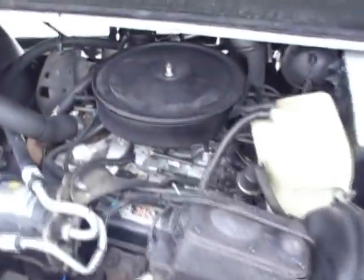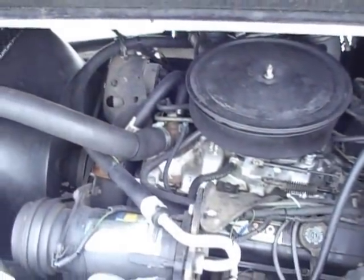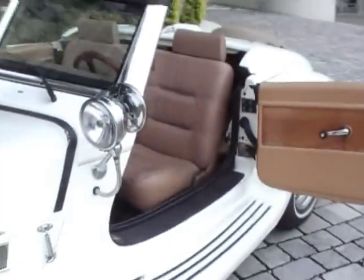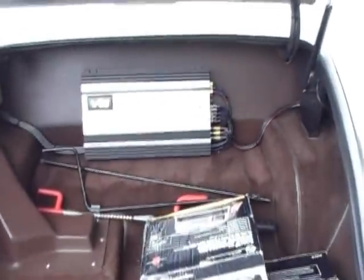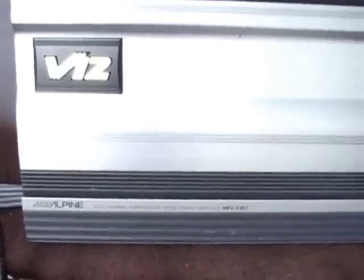Back outside. See the engine's good and clean. An awesome car. The trunk space. Plenty of room in there, even with the top down. You can see there's an Alpine system for the stereo.